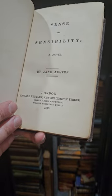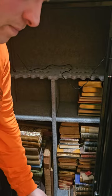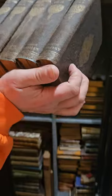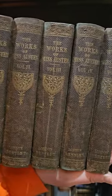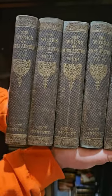Sense and Sensibility by Miss Jane Austen, published in 1856. Yep. You know, it's pretty early for Jane Austen. I think the first editions were like the 1820s and 1830s. Nice 5-volume set. The spines have been repaired, but pretty presentable condition.